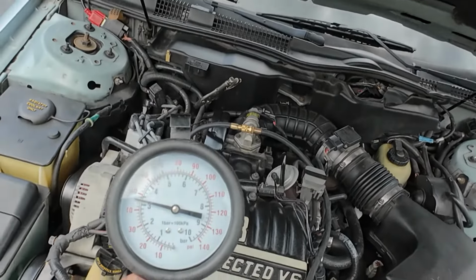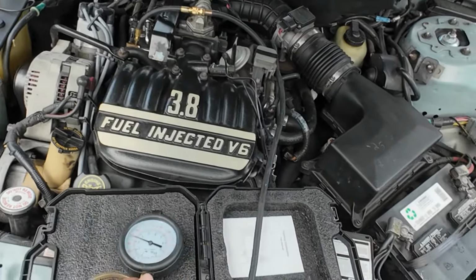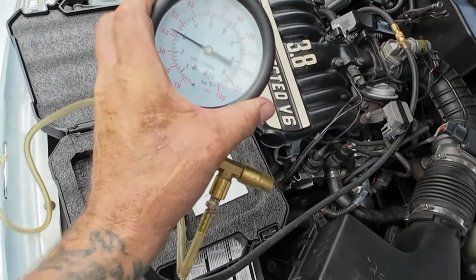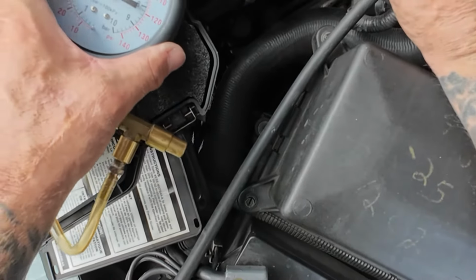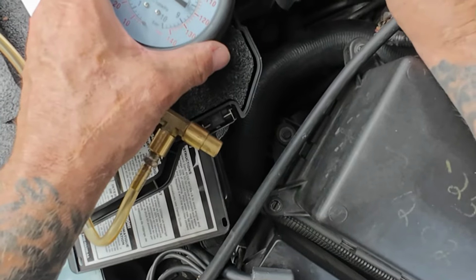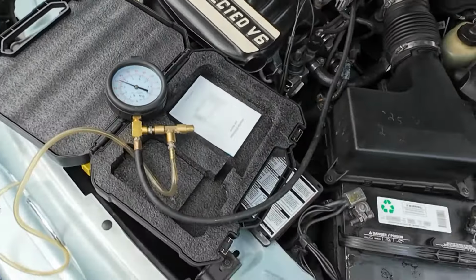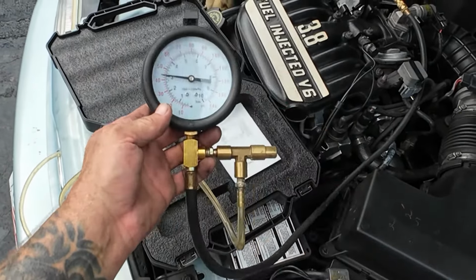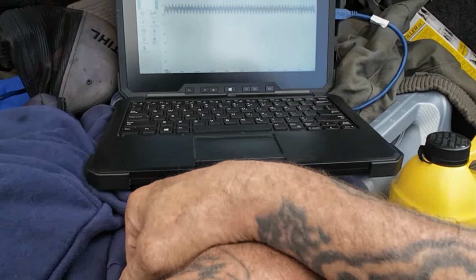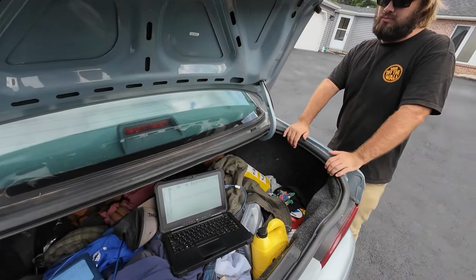Alright. So it is getting up there a little bit. I would expect it to be a little higher though. So we're at 50 psi. Oh, dropping down. Nothing coming out of the fuel pressure regulator. Yeah, that return's completely blocked off. So we got 55, 52, it's dropping, dropping, dropping. 42, less than 3 amps. This fuel pump's only pulling less than 3 amps, so it's definitely a fuel pump.